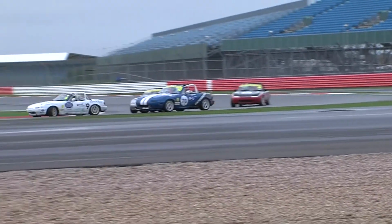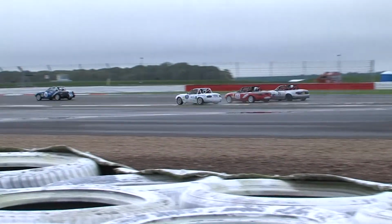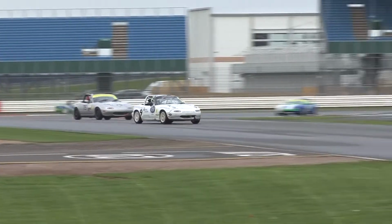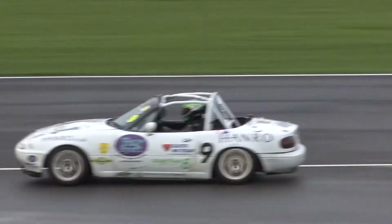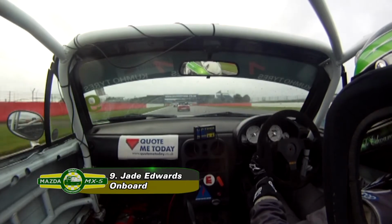Oh, and the back marker didn't see Edwards coming in. Jade Edwards gets completely sideways there. That was extremely lucky there. Nick Ledoyen just getting out of the way there, and that could have been an absolute disaster there. Jade Edwards with a great bit of car control again, showing us just how good she can handle one of these Mazda MX-5s. And now she's got it all to do again because Henderson's got back ahead of her.